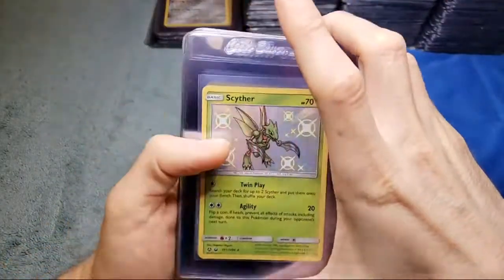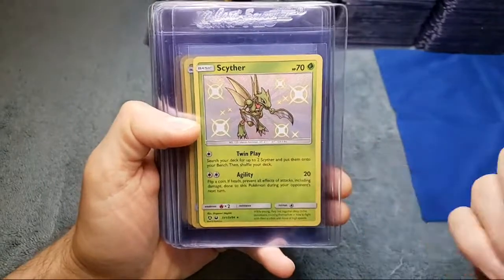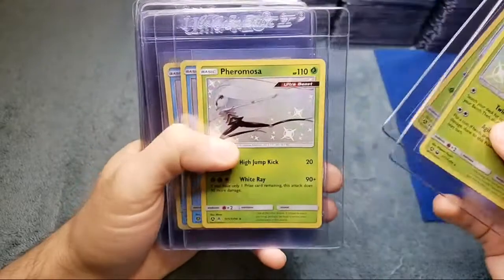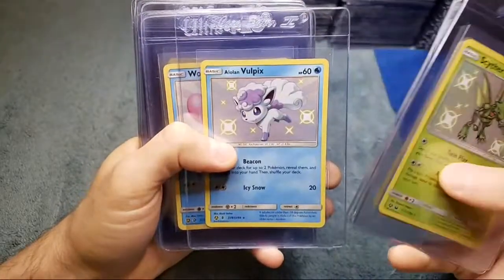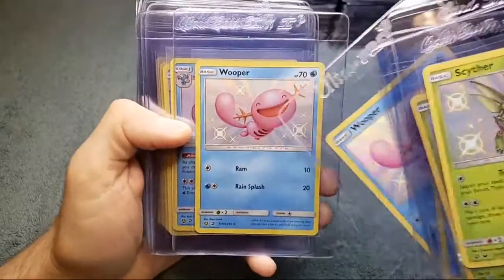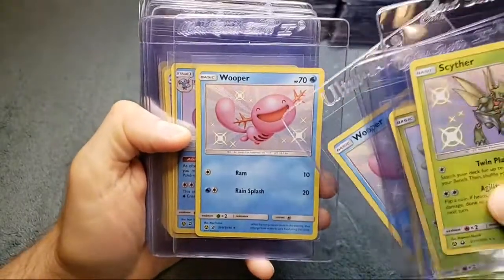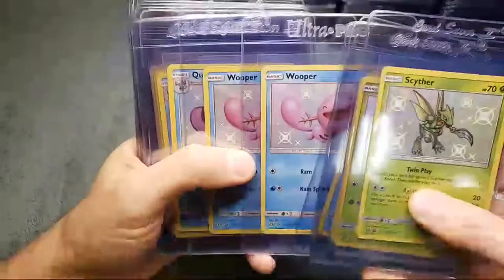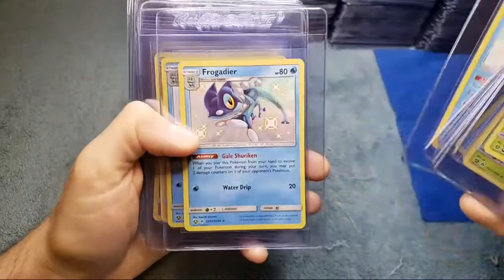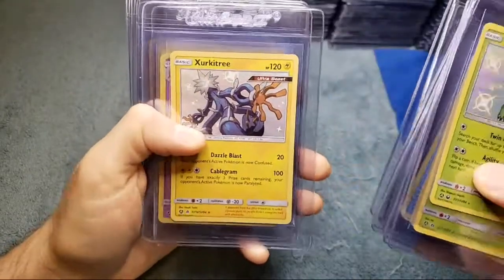Next we're getting into the shiny cards for Hidden Fates. We got Scyther. It's one of the more popular ones there. Rowlet, Popplio, Vulpix, Wooper. You gotta be careful with these because the centering on the front is one of the most important things. And I looked all these over and they're all really good. We got another Wooper, Quagsire, Frogadier, 2 of those. Got a Zarude.